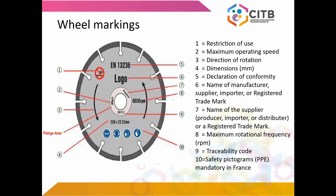Wheel markings on discs. Here we have a list of wheel markings on discs. Number 1 is our restriction of use. Number 2 is our maximum operating speed. Number 3, direction of rotation. Number 4 is the dimensions in millimeters.